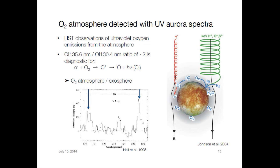illustrates first the generation of the atmosphere that is sputter generated, so the green circles show the gyration of the ions of the magnetospheric environment around the magnetic field line here. When the high energetic ions hit the surface, they break the water apart in the surface and kick the molecules out, or the atoms, oxygen and hydrogen. And the electrons here, the smaller circles, also then hit the newly generated O2 atmosphere and generate the observed auroral emissions.